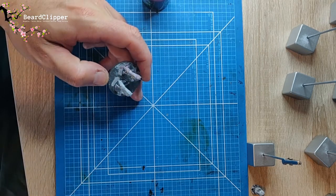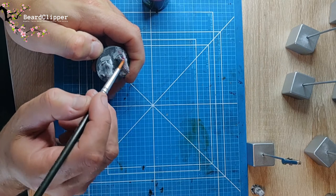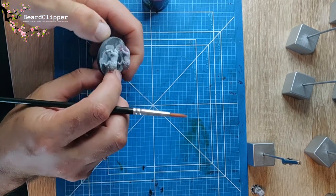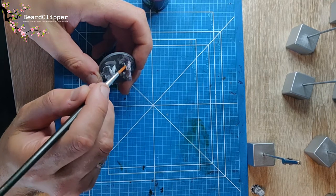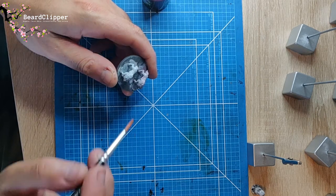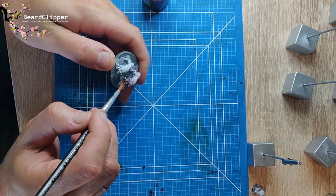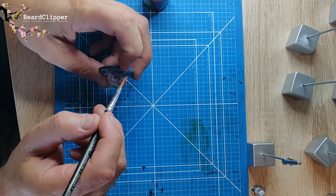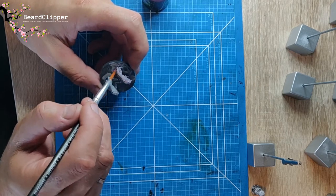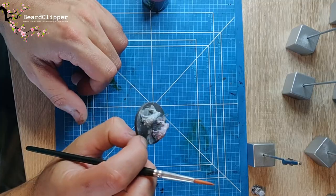leave that to dry, and then what I'll do is I'll come back later and do the wolf grey on that one when it's dried. Just want to see what difference that makes. Maybe it'll make nothing. Maybe it'll not really show up. But it's nice to experiment. So there we are. A little bit of Caraberg Crimson as an undercoat or a pre-shade. One with pre-shade, one without.